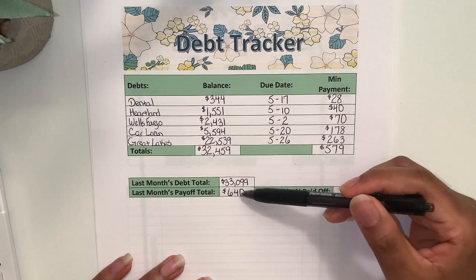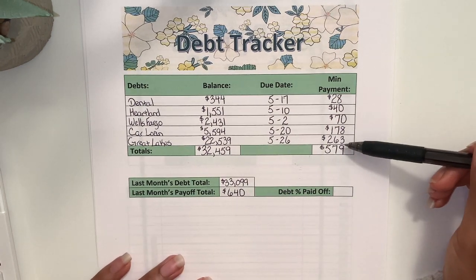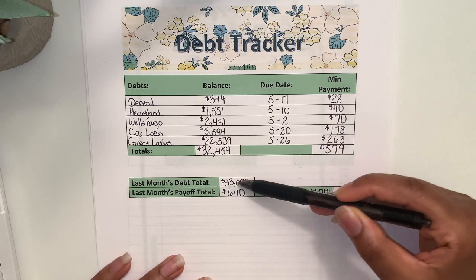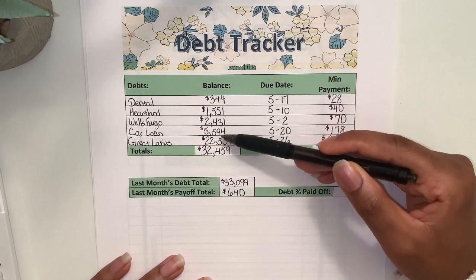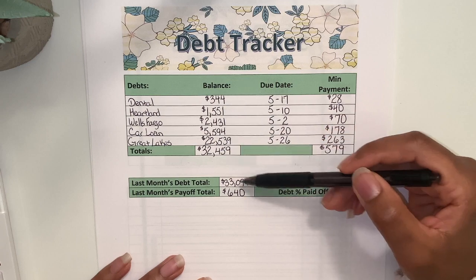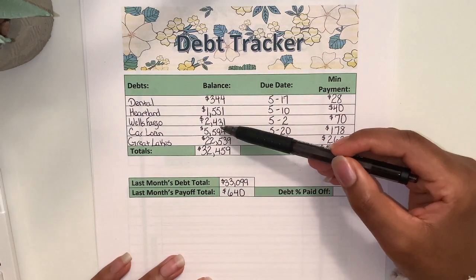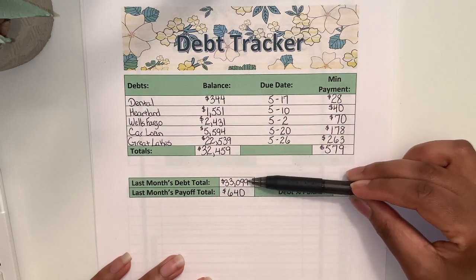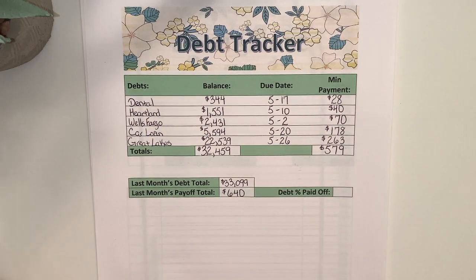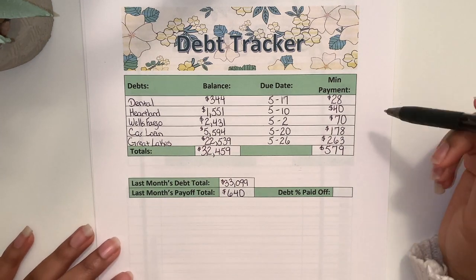And I think this is off because I only paid the minimum, so it should have been around this number. But I'm guessing when I did these numbers, the interest must not have kicked in. I think I started it too early. I'm pretty sure it's my car loan. I don't think the interest accrued on the car loan when I did this balance, but that's what we're gonna say we're gonna start with.